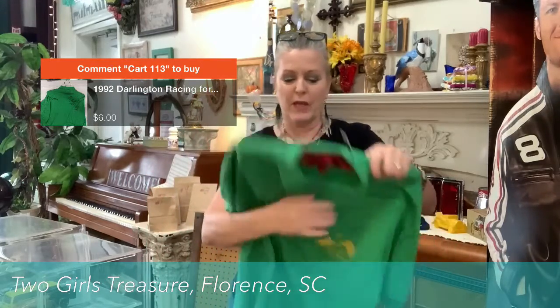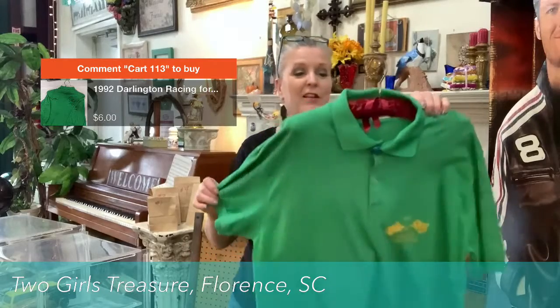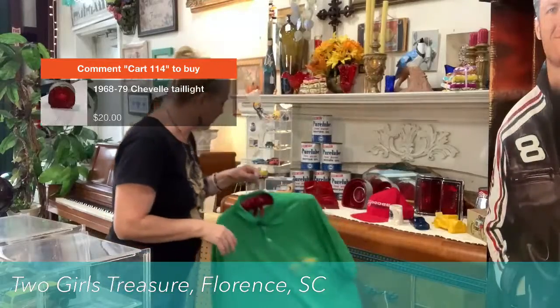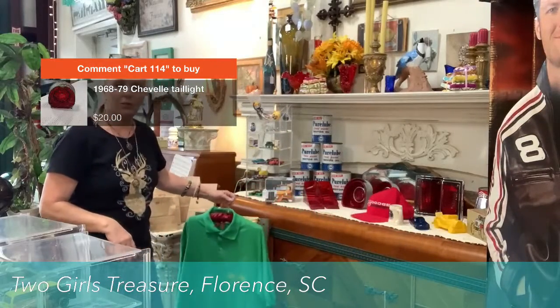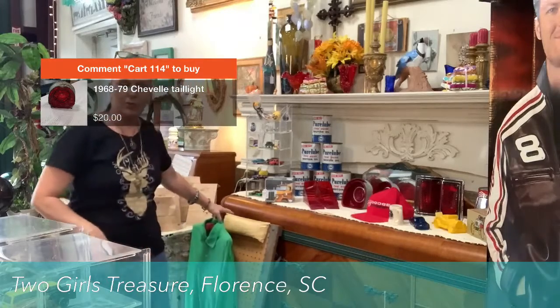We've got a number 16. I know that's Hal Goodson. If you're from around here, you know the Goodson family. You know Mr. Hal. You know how cool he's always been. This shirt signed by Hal Goodson and some of the guys who were involved in that charity in 1992 in Darlington during race week. And that can be yours tonight. Type in cart number 113. And it's only $6. You can't beat that. Shipping's available.